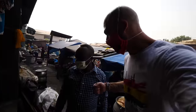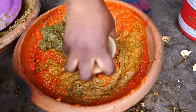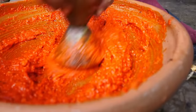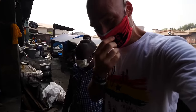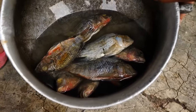Wow, I can't wait to eat this, man. This one has a lot of iron. A lot of iron? Yes. And this one has a lot of chilies. Exactly. And tomato, I'm sure tomato as well. No, this one, not tomato. Oh, okay. Just onions. Yeah, there's a lot of chili seeds in there. And that's when it's really spicy. That's the best. This is salted fish. The salted fish.